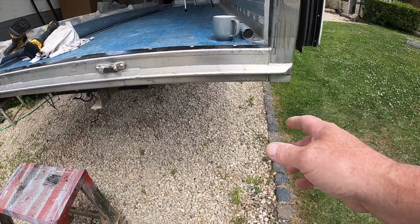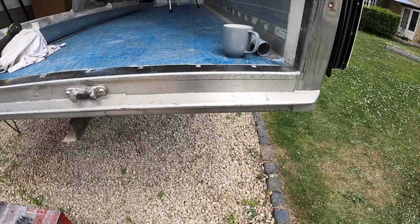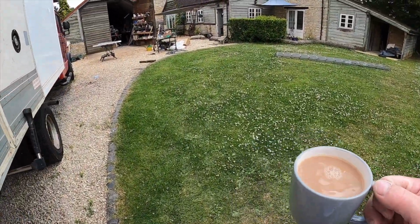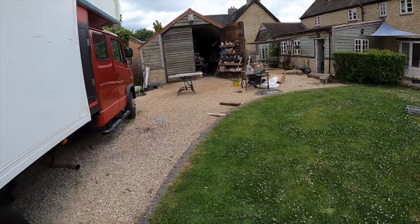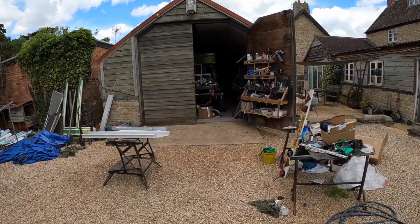But the two sockets there are where my wiring is for all the rear lights, and today I'm going to hang the rear lights under here. I've just bought some. This side I've got two number plate lights as well, and I'll show you how they're going to go. Just let me grab my tea. Most important thing when you're having a relaxing Sunday. I think if I get those on today, I'll be happy with that.